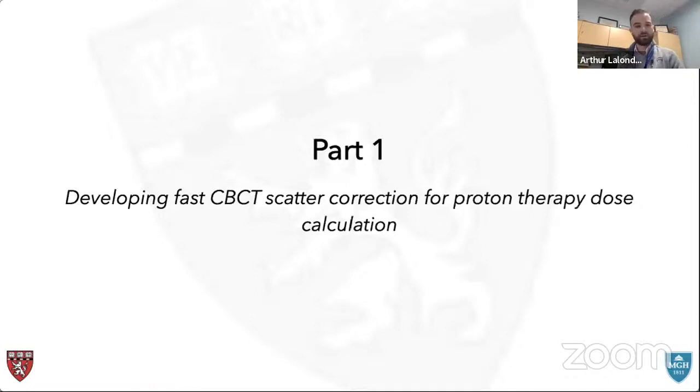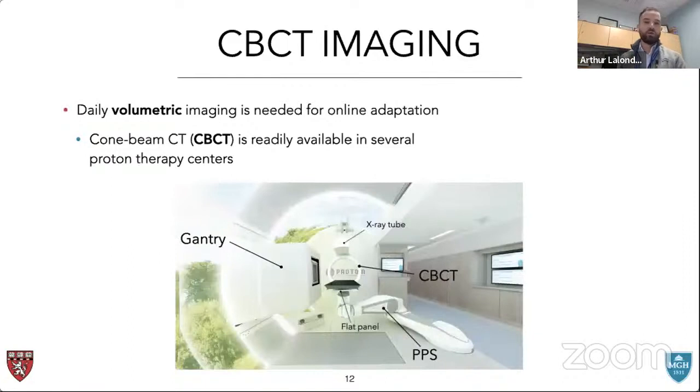The first part of my talk is going to be about a fast scatter correction algorithm that we investigated for proton therapy dose calculation. Of course, if we want to perform online adaptation, we need access to volumetric images of the patient in the treatment position. And nowadays, the most recent proton therapy centers are equipped with cone beam CT. It didn't used to be the case in the past, but it's more and more common.